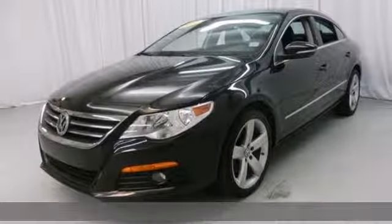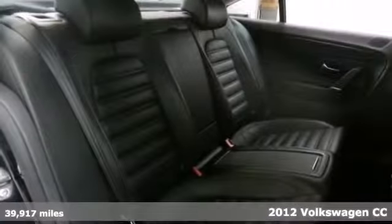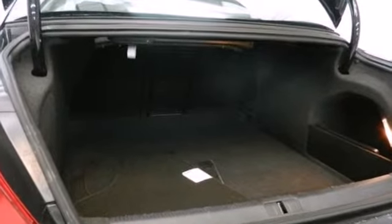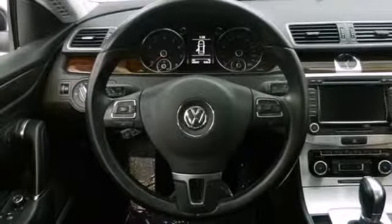Here's a 2012 Volkswagen CC. Far ahead of any domestic manufacturer in a similar price range, this sedan comes with convenience features like auto-dimming rearview mirror, cruise control, turn signal indicator mirrors, and a security system with panic alarm. Its low tire pressure warning and anti-lock brakes keep you and your passengers feeling protected.